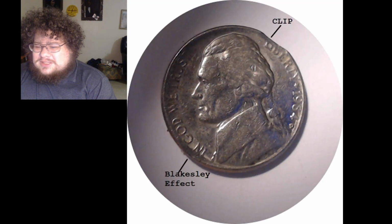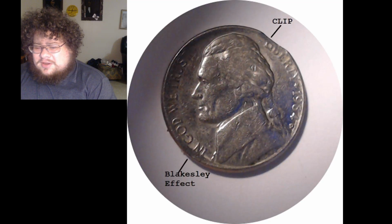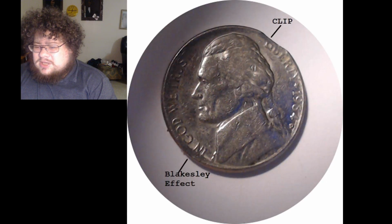Coin collecting, it's not a get-rich-quick scheme. I've talked to people that have told me that's their purpose for collecting, is to get rich. I'm like, you're not in it for the right reason. Be in it to have fun. I've spent more money than I've ever gotten from coins, but I've made it back 100-fold in experiences and friendships.